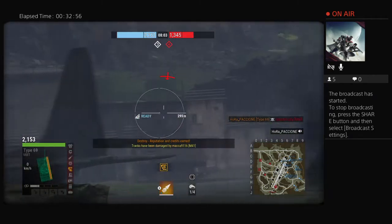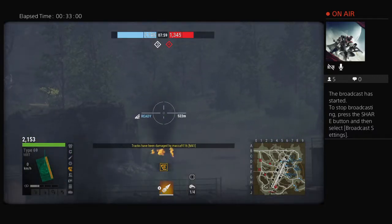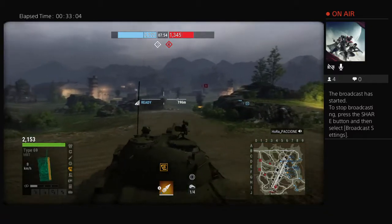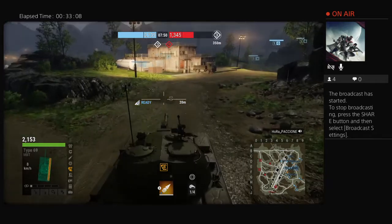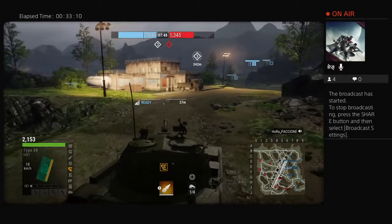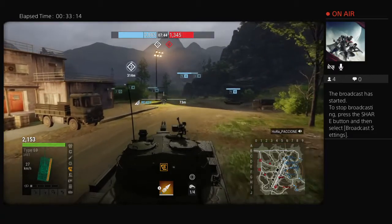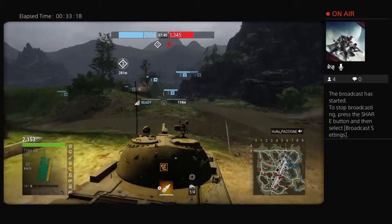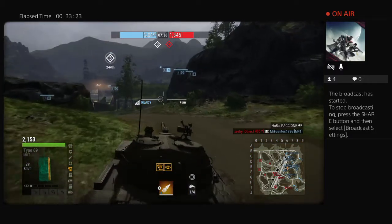Getting shot by somewhere. Where is he? He's over there. Where am I getting hit by? Yeah, he damaged my tracks. I know, he's going slow enough as it is. It's better when you soup up these tanks, isn't it? Yeah. That last tank boy I had was quite quick. Yeah. But this one needs to totally upgrade it.